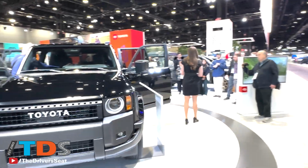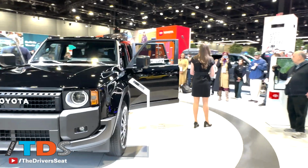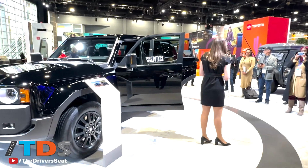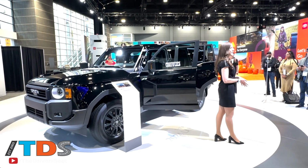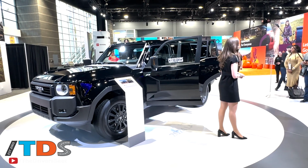All right, moving on to safety. Safety is going to be our standard Toyota Safety Sense 3.0 system that will be included on every single Land Cruiser, and it includes premium safety features at no extra cost, including pre-collision system, pedestrian detection, lane departure warning with steering assist, automatic high beams, and more.